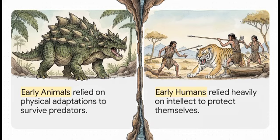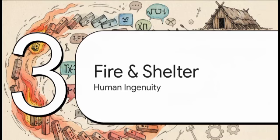Instead of waiting around for our bodies to evolve natural weapons, we observed, we adapted, we hunted and coordinated packs, and we systematically safeguarded our communities from predators that were, frankly, physically way stronger than us. Which leads perfectly into Section 3, fire, language, and shelter, the domino effect of human ingenuity. This newfound intellect triggered a chain reaction of innovations that completely separated us from the rest of the animal kingdom.